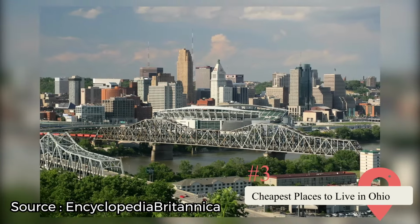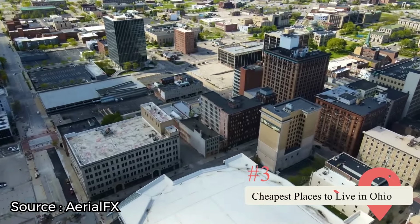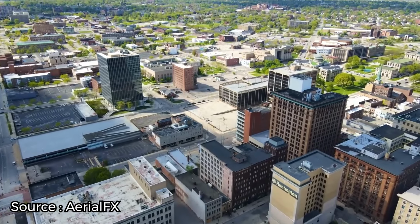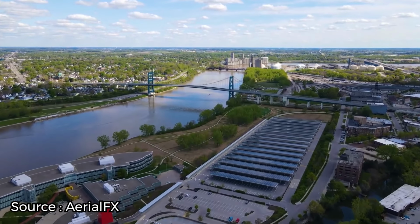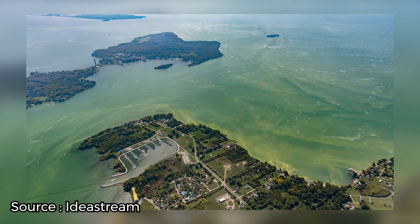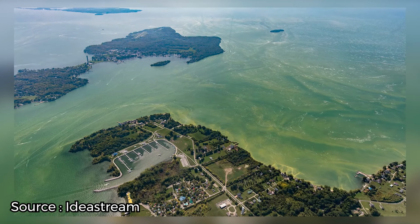Cheapest places to live in Ohio. The average cost of living in Ohio is $52,000. The average rent in Toledo is $679 a month, gas prices are $3.11, and the unemployment rate is 5.5%. It's a safe and friendly city right along beautiful Lake Erie that also offers museums and cultural sites to enjoy.